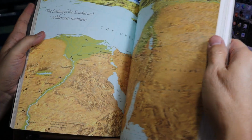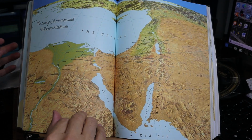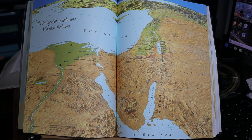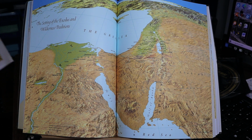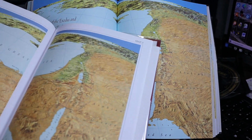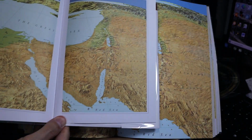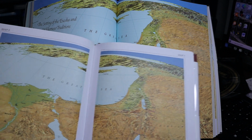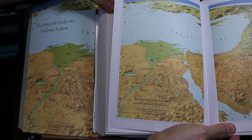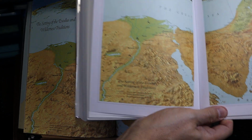I used this quite a lot recently when I was reading through Samuel and Kings, those books. Now I want to show you something here. I have out my 5th edition New Oxford Annotated Bible, and this is the same map that you're looking at here, only much smaller. So let's see if I can show you some of that. That gives you a sense of the increase in scale that you get from having a dedicated Bible atlas.